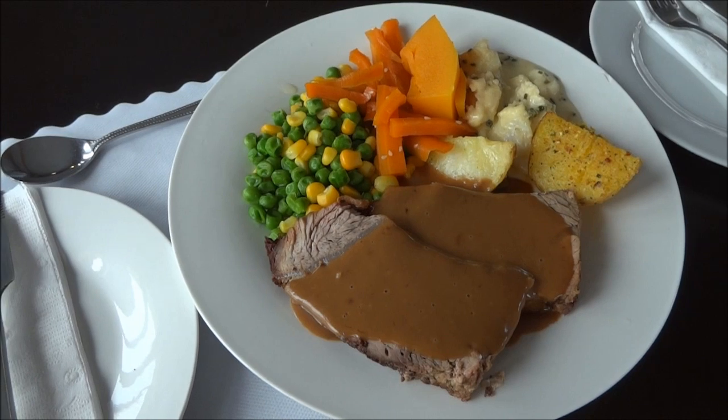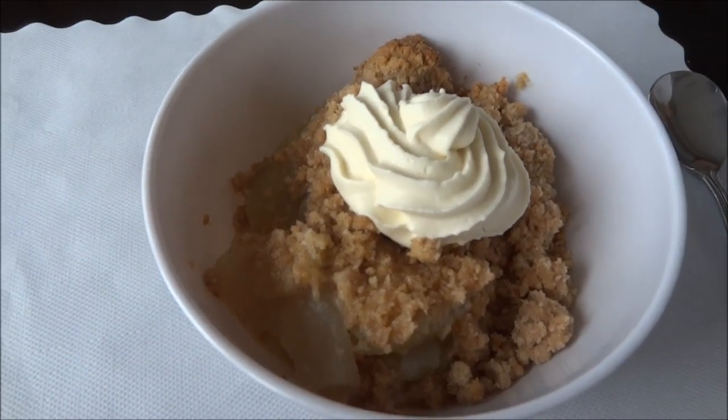Our lunch is starting. And this is our lunch. Time for dessert. This is our dessert.